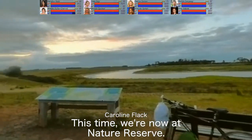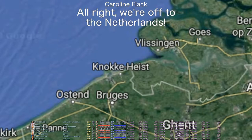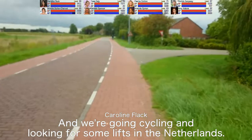And now we go along into the nature reserve. Here's the nature reserve, and over there, just look at that statue. That is so creepy. And now we go across the nature reserve and into the Netherlands. Although I'm not entirely sure when I actually entered the Netherlands, because there's no sign marking the border. Here I am in the Netherlands, and the cycleways over here are just so awesome.